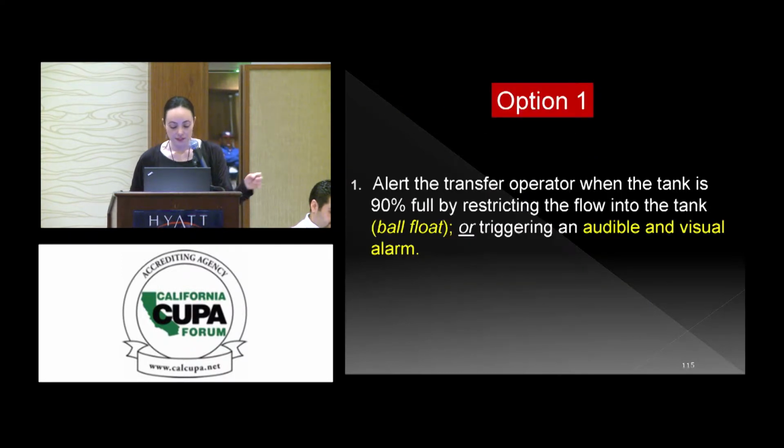So for overfill prevention, there are four options. The first one relies on the operator being notified when the tank is full at 90% of its capacity. How is the delivery person going to get that message? Well, option one says that fuel delivery has to be restricted when the level of the fuel reaches 90%, or by triggering an audible and visual alarm.